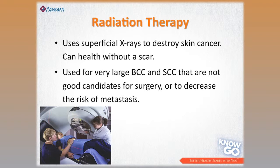We also use this to decrease the risk of metastasis for some very high-risk tumors like squamous cell skin cancers that are really aggressive and some different things like that. So it has a lot of application. It's great that we can kind of tie that in. We're one of the few locations where we can tie in all these treatments into one easy-to-use package.